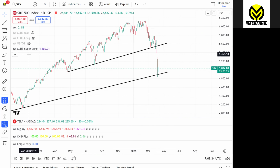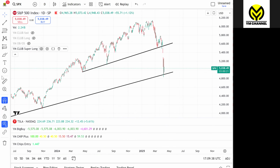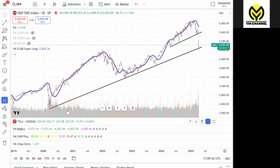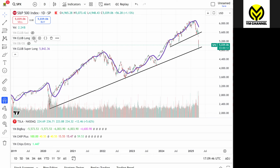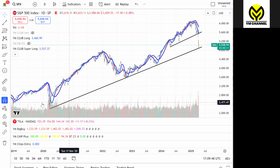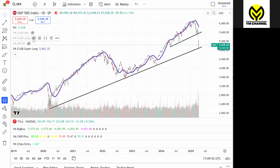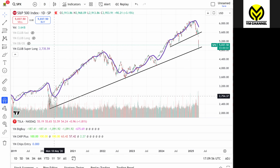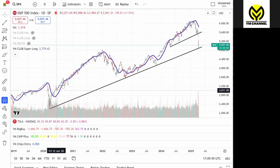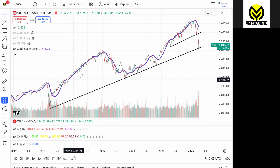So first thing I want you to check is Club super long. You can see this is a super long-term trend line, a bit different from the Club long. Club long is faster, more up and down. It's a regular trend line. But if you're a super long-term investor, you need to look at the purple line because this is very critical. When this is upward, this is confirmed. This is a bull market.